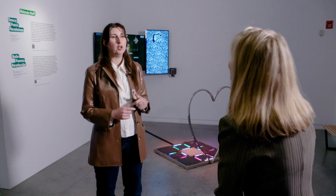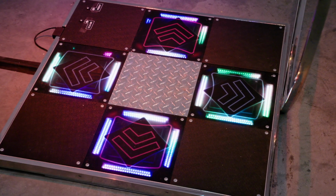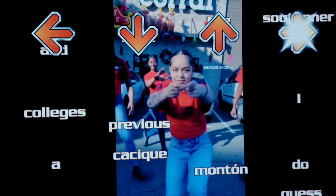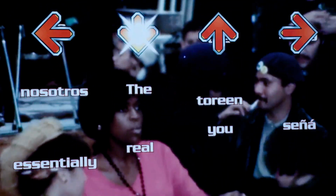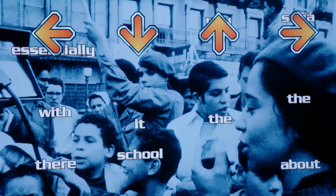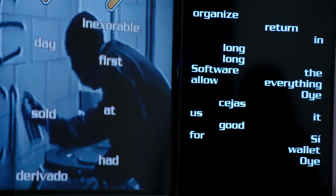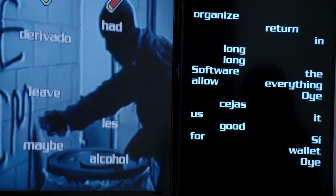This is a work created by Melanie Hoff. She worked with local researchers and cultural producers from the Bronx and asked them, what does revolution mean to you? They provided her with various sources, written materials, songs, videos, and she turned that into a set of data that was fed into the game. And then you see that as the scrolling words coming down the screen that you then use to build your poem.